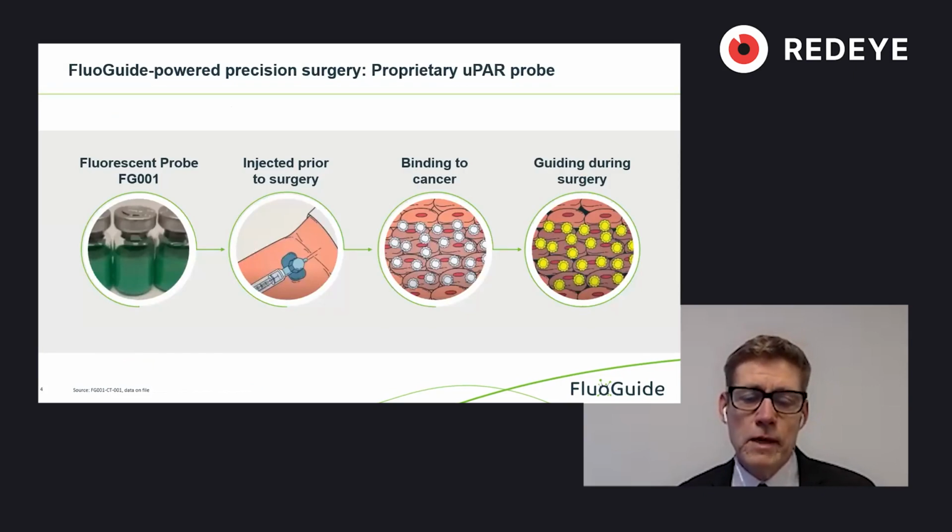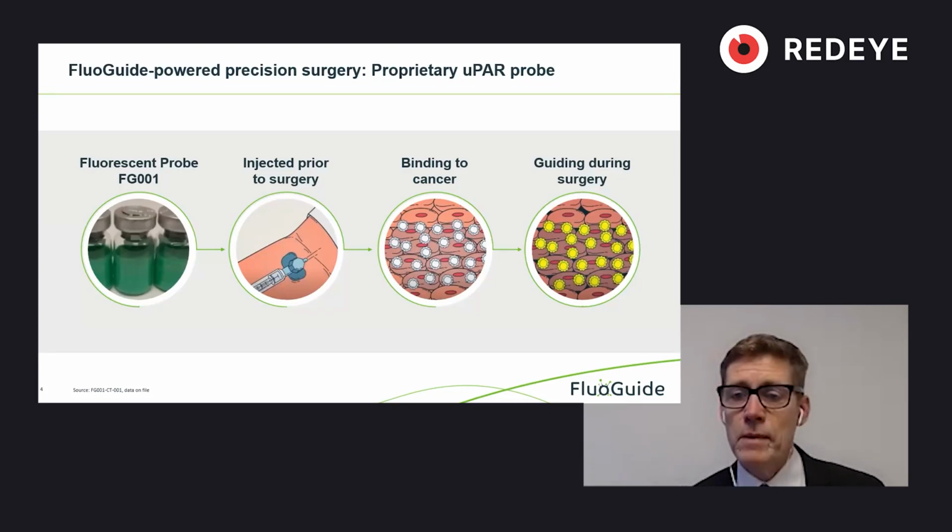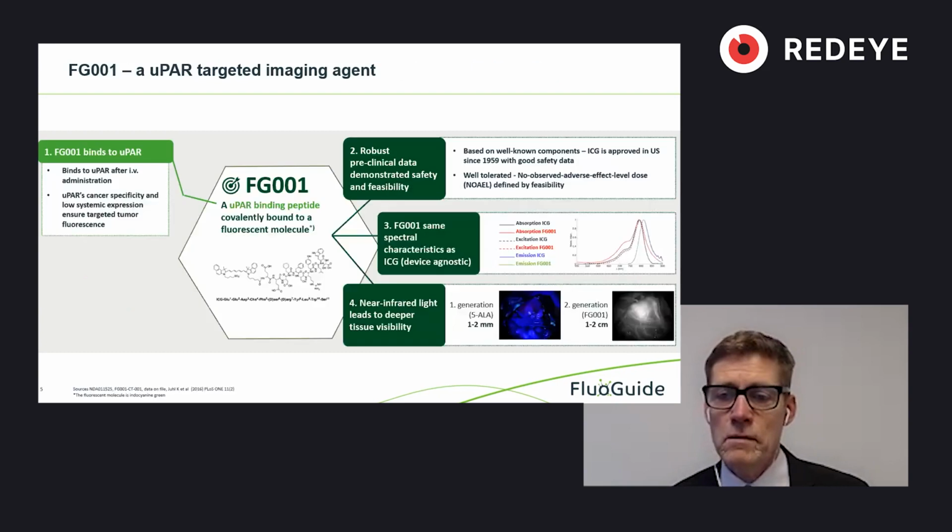The way it works, we have this imaging agent, FG001, that is reconstituted and injected into the patient prior to surgery. It will circulate, bind to cancer, and then it's ready during surgery for the surgeon to actually see it. There are also features of FG001 that are quite interesting and are part of the reason why we have made the priority changes we have.